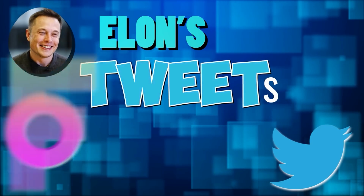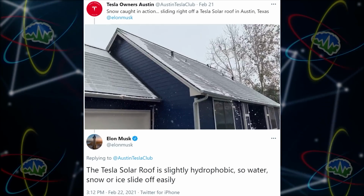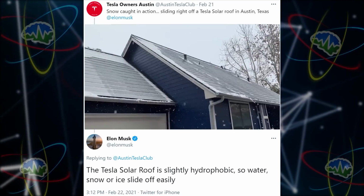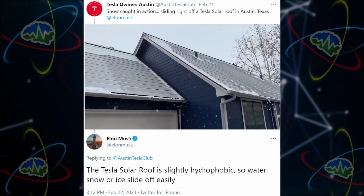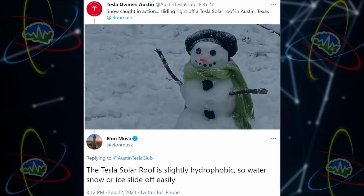All right, it's time for Elon's tweets of the week. And Tesla owners Austin said, snow caught in action, sliding right off of Tesla's solar roof in Austin, Texas. Elon said solar roof is slightly hydrophobic, so water, snow, or ice slide off easily. I want that now. Adam Klotz said, will solar roof be available in Canada soon? Elon said later this year.